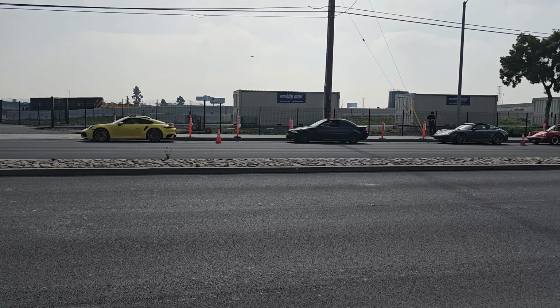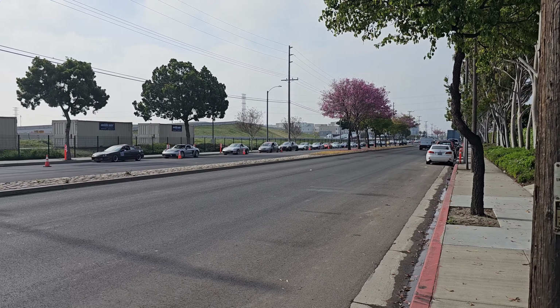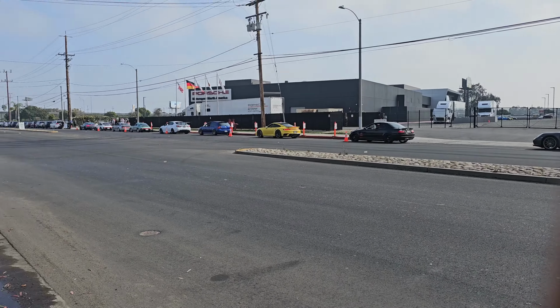A few moments later. All right, so today is another day, and here I'm at Porsche Experience Center here in LA. And look at this entire line of cars. Like, holy crap, it goes all the way back there. This entrance line is like endless. Holy crap. So let's head on inside and let's see what they got.